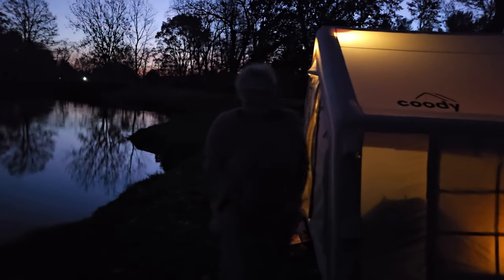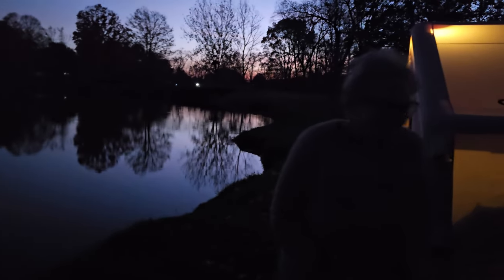Good morning, Tutti Fruit. Look at us. Look how awesome this looks looking over the lake here. And you can see where the lights have gone off on the RVs across there. So you really can't even see them anymore. Just a little bit of light. That is so cool. I always love seeing lights reflect on the water.